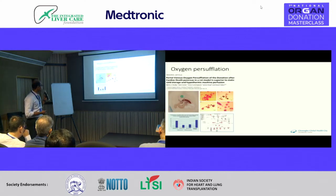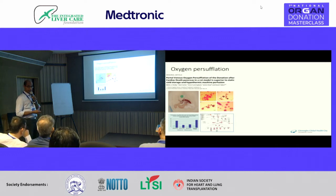The other way of looking at it is giving oxygen directly to the organs. So this is a technique called oxygen persufflation. This was actually what my research was in the UK, where we used bubble oxygen, gaseous oxygen, into the organ through the venous system. The oxygen goes into the tissues and then comes out through small openings in the surface of the organ, and we showed that this oxygenates the liver and the pancreas much better, the tissue ATP levels are better, and the islet yields of those pancreas preserved with oxygen persufflation are much better than cold storage or machine perfusion.